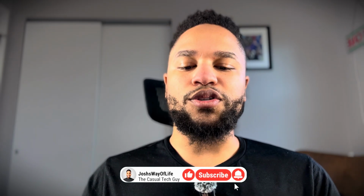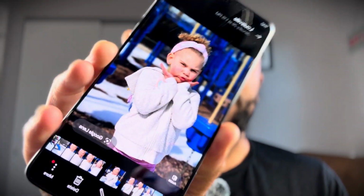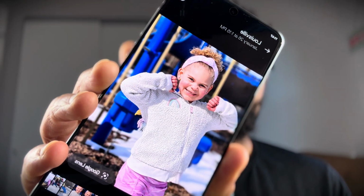Let's start with the portrait photos. The portrait photos on this phone look really, really good. They look so clean, so crispy, to be honest. That's just a picture of my daughter there. I think OnePlus's portrait photo looks better than the Pixel, and I think it's very similar to the iPhone, man. It looks really good.